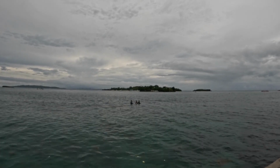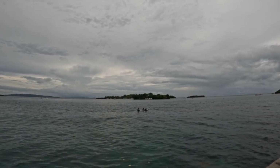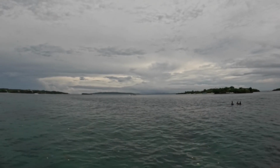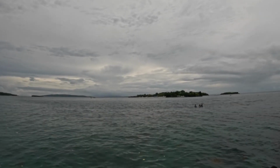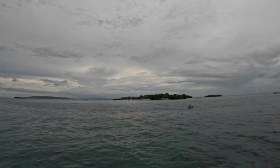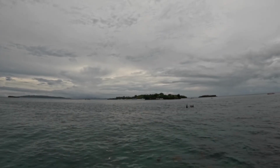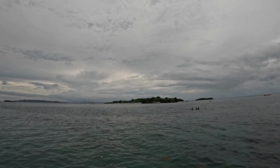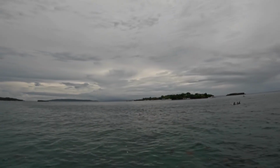Right there is Crystal Cove Island. That is one of the stops here for island hopping. When you do island hopping, like that boat right there, that's probably an island hopping boat, and they're headed to Crystal Cove Island. Because on that island, they have caves where you can swim in the caves. Highly recommend that tour. Pretty cool that you can swim inside a cave at Crystal Cove Island.